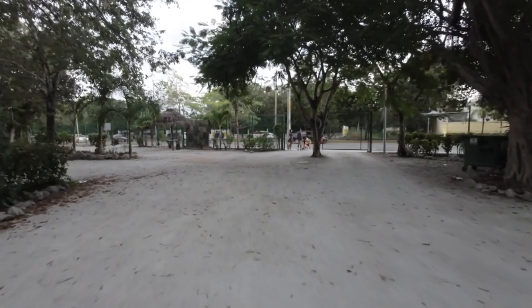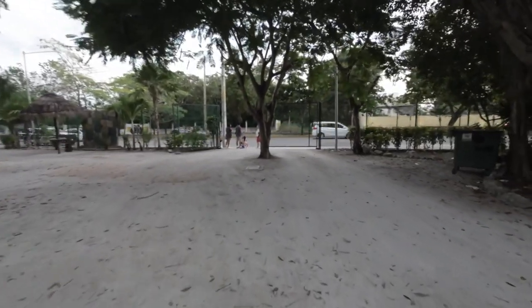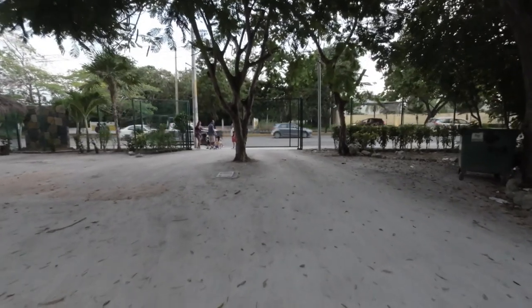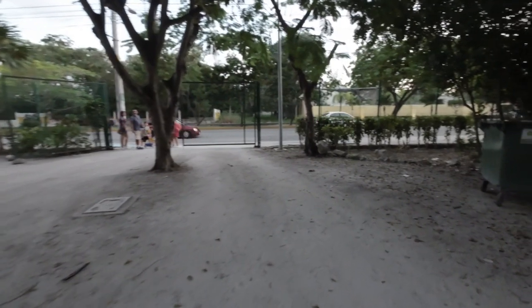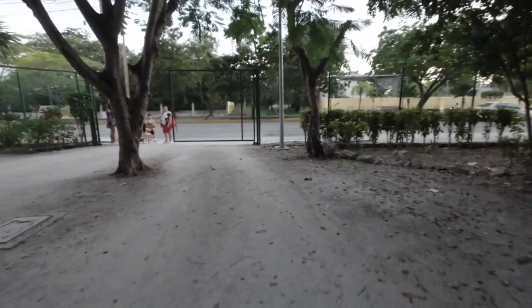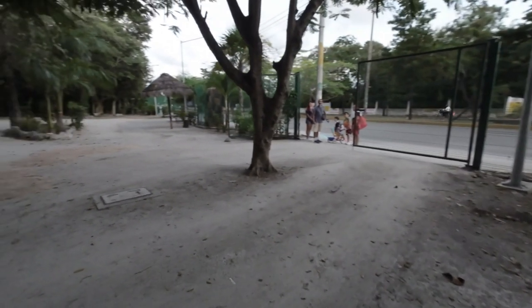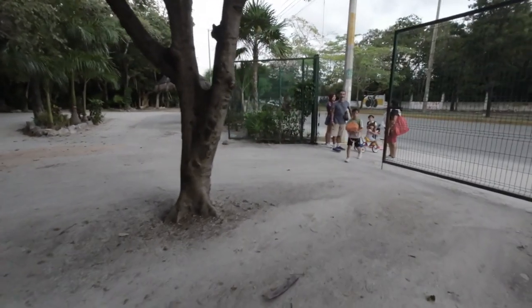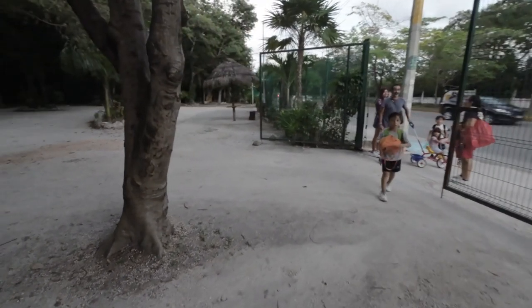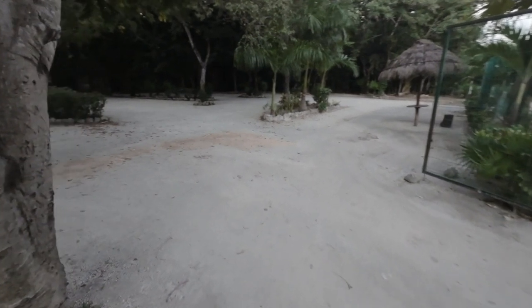This is the parking lot I'm in right now, and there was a family standing at the gateway there, either waiting for a bus or waiting for someone to pick them up. And right about here is where they noticed me, the drone, and they all turned around and looked. And the two little boys, they were very interested. They started to walk towards the drone. And I didn't want them to touch the drone. You can see him waving there.